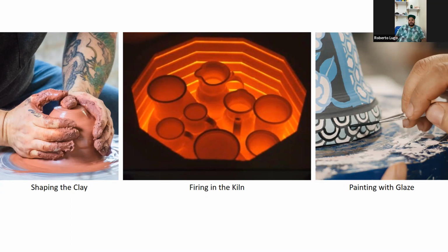But for me, putting a piece in the kiln is really exciting because it's kind of a mystery in terms of what you're going to get as a result of it. And I like that. I like there being parts that I know how they're going to work out, and I like parts where I don't know how they're going to work out.